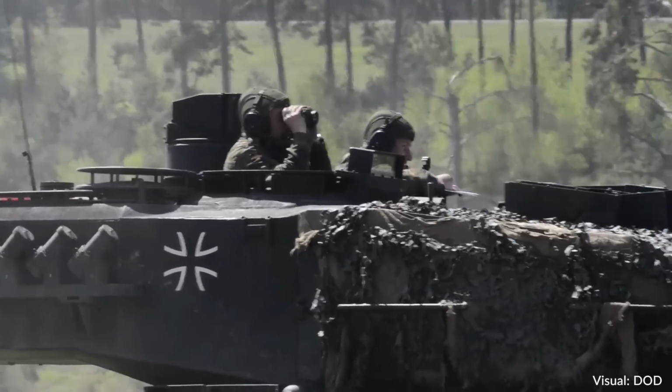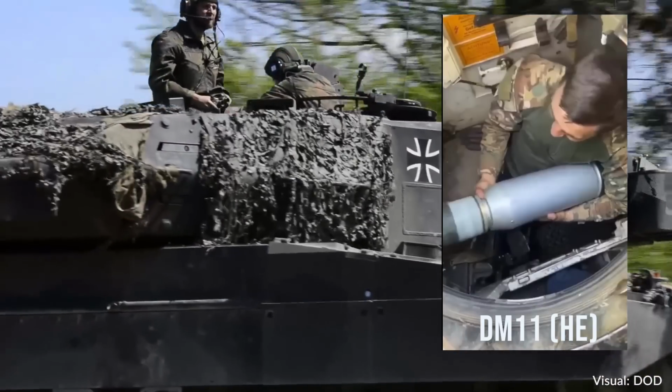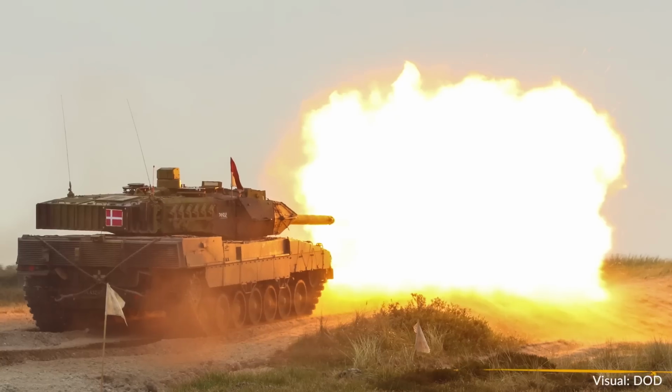These are APFS-DS rounds. And then they also have an HE round, that is the DM-11 that has been delivered, and it is also likely that the DM-12 HEAT round has also been supplied, simply because that is just a standard loadout for the tank.